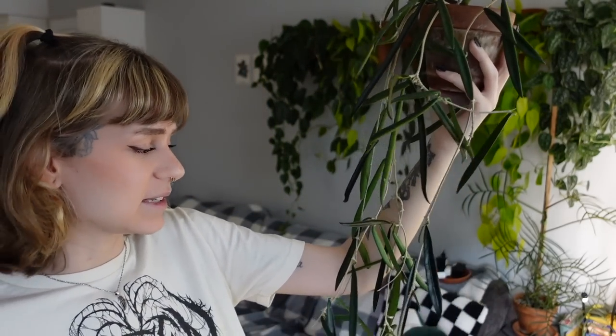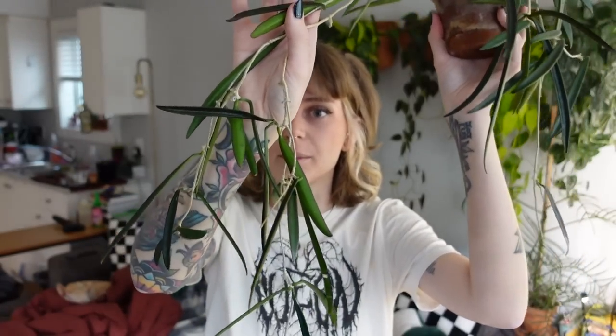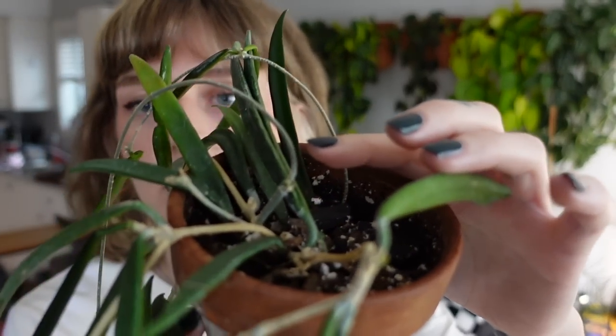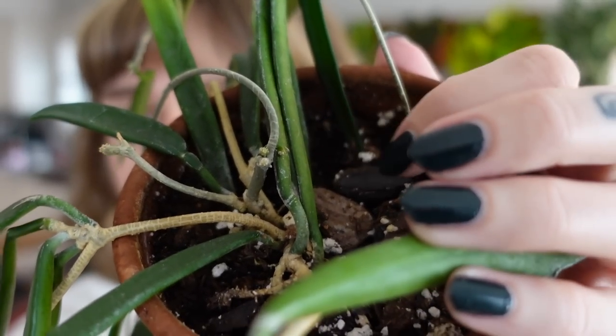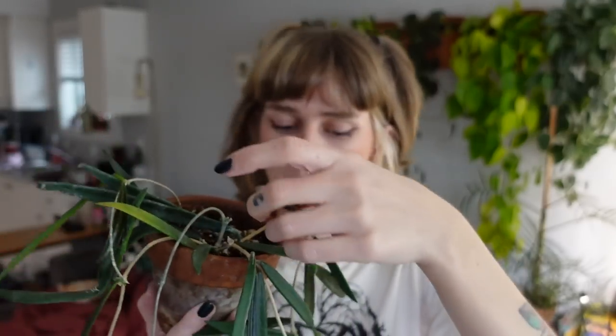So let me know if you have one, because I feel like I'm alone in this, but it's so easy to care for. Mine blooms every spring. It's so pretty, and I just think that it gives such a cool look with these super long leaves coming off of the vines. Mine has a cluster of peduncles right up here that haven't bloomed for me yet, so I wonder if they're gonna bloom for me this spring or summer, because I've already had blooms on it this spring, but the blooms were lower down on the vines.